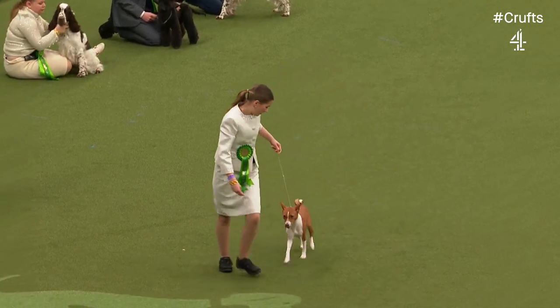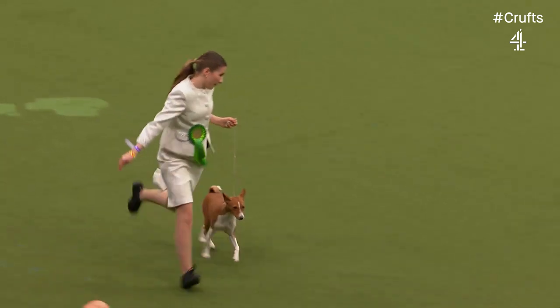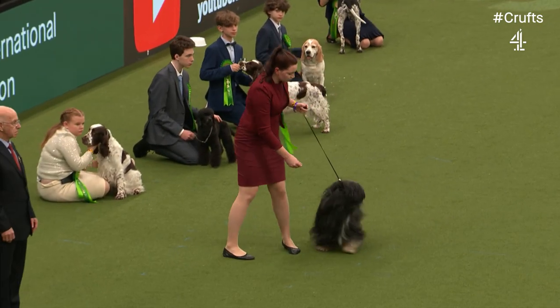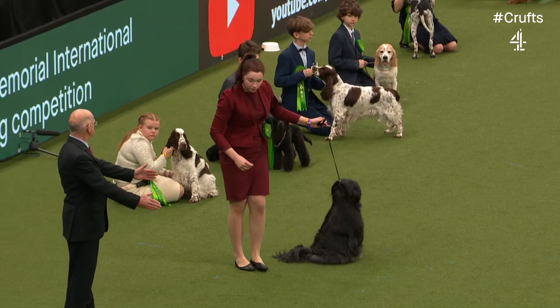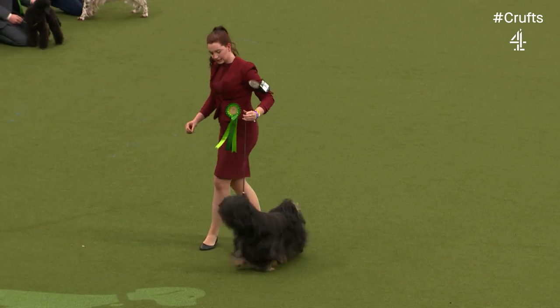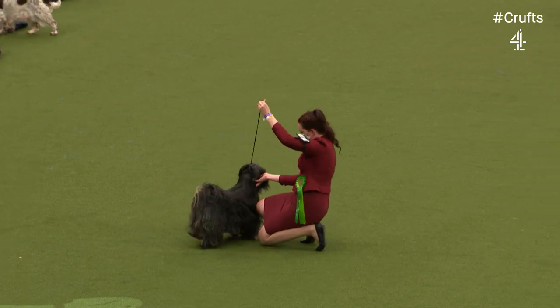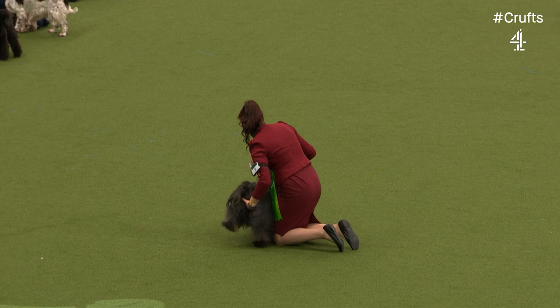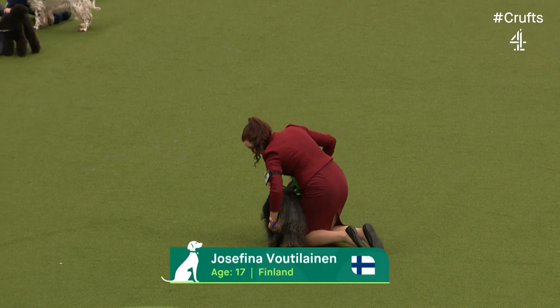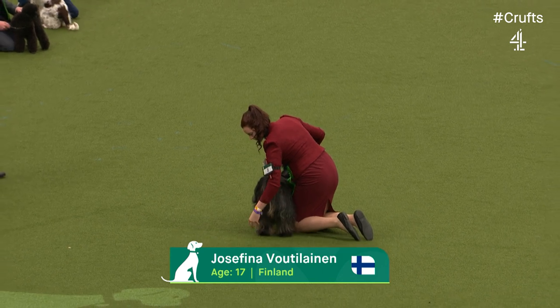So this is Sara De Angelis. She's 17 years old. She chose a Basenji to show today, and she's our Danish competitor. Next in, going to move for Jeff, is our Finnish competitor with a Tibetan Terrier. So it looks like she's going to stand first. This is Josefina Vutalinen, another who's 17.